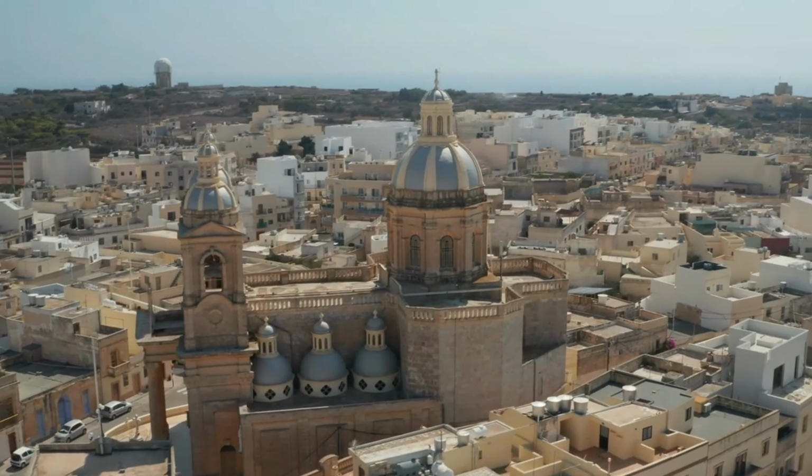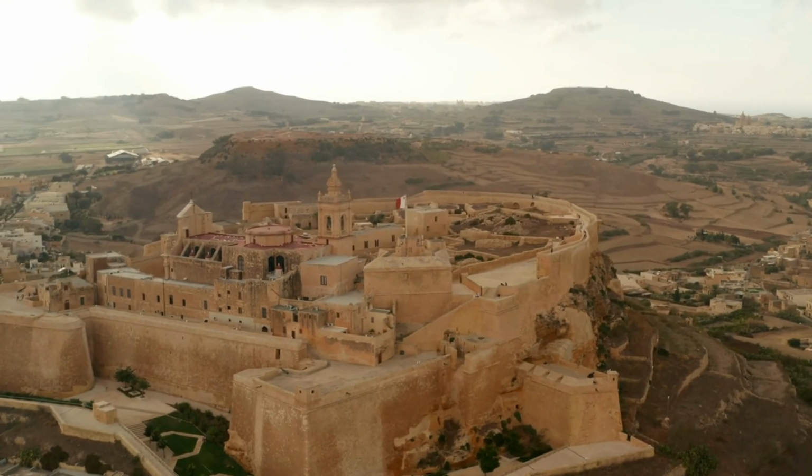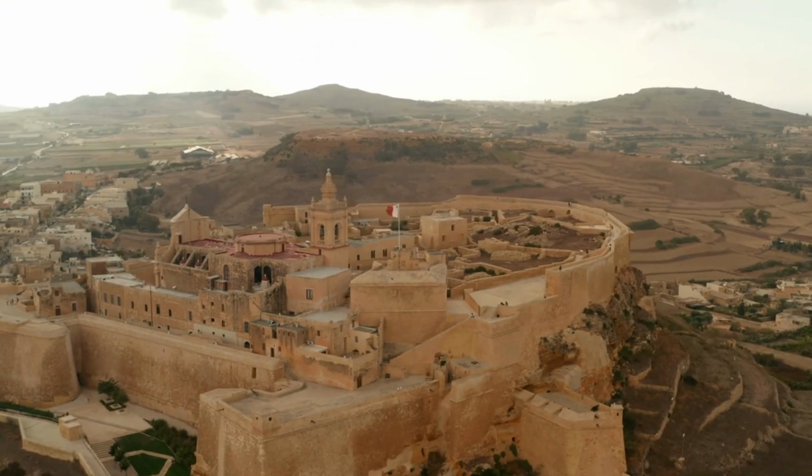It's also a great place to take photos. We were able to get some great shots of the fortress and the nearby bay. It was definitely one of the highlights of our visit.